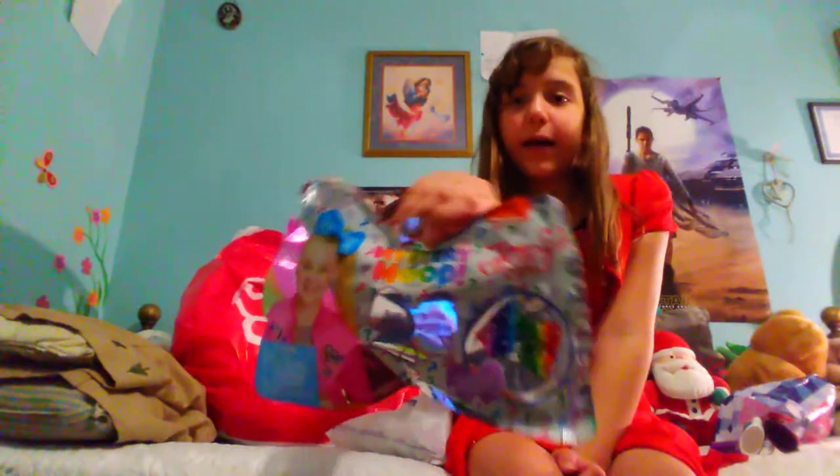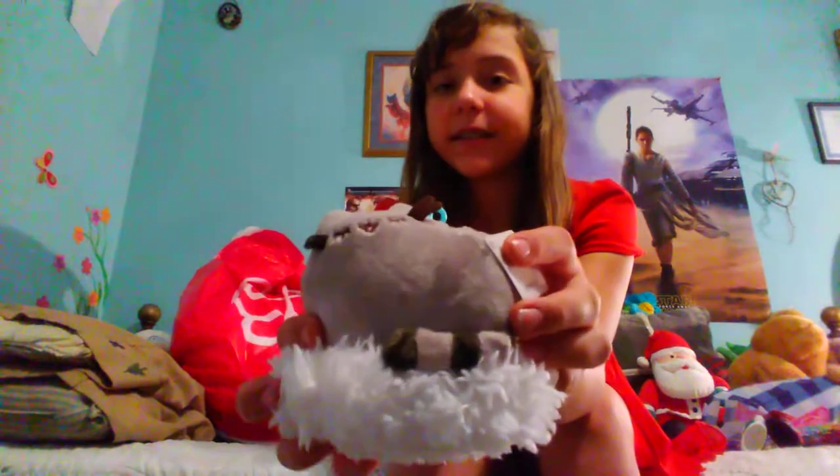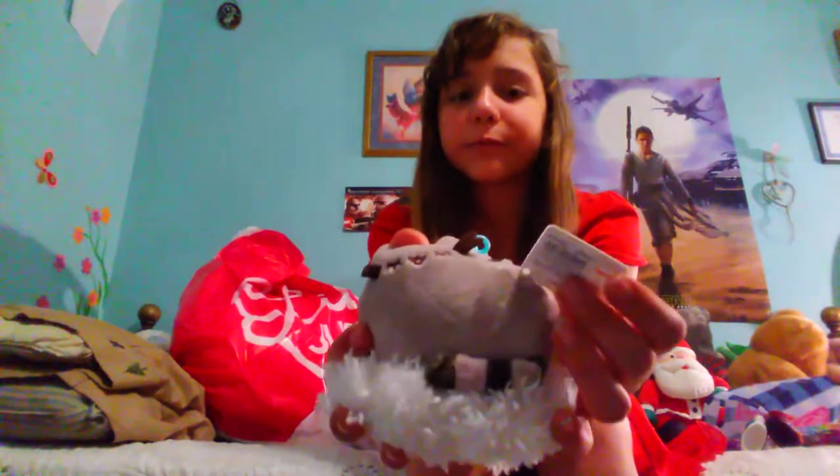First thing I'm showing is this JoJo Siwa mystery bow bag. It's a mystery made actually, and it's Jujubu. And then I have this cute little Pusheen. It's sitting and sleeping on a cloud. So cute. Pusheens are adorable.